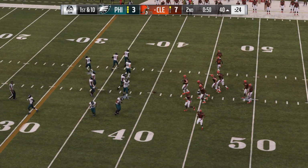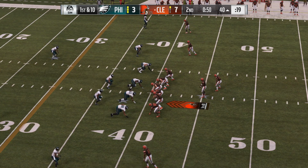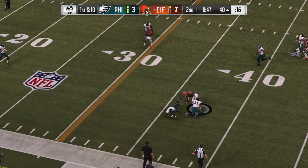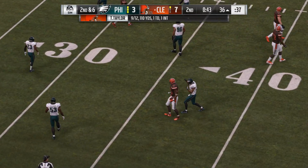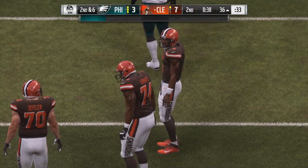Taylor now 8 of 11 in this first half. He's got it 1st and 10. To throw again is Taylor. Throw left side, caught by the tight end Njoku. And here he'll be brought down a little shy of the 35 at the 36. That throw good for 4.